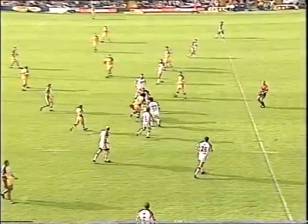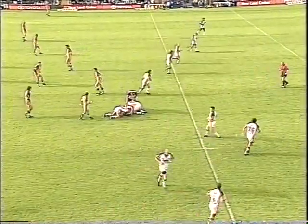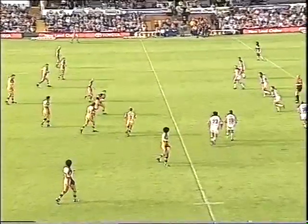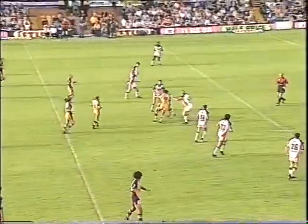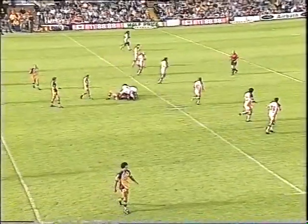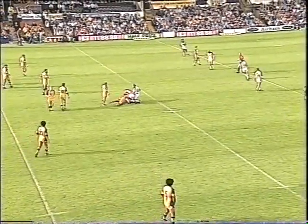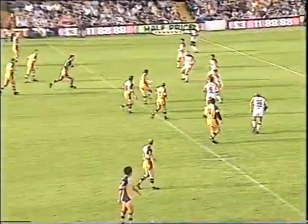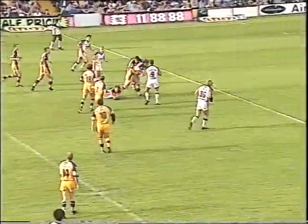Rob Burrow onto Chev Walker. Chev Walker makes a good 10 metres there. Burrow to Barrie McDermott. Does well, spinning in the tackle, makes an extra couple of metres until he's eventually pulled down by Wayne Bartrim. Burrow to Sinfield, onto McDonald. McDonald stepping through.